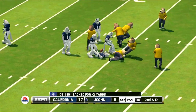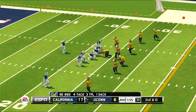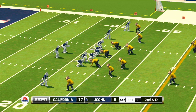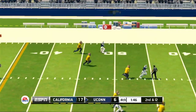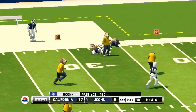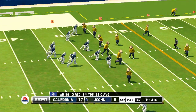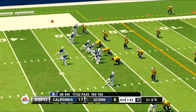And he's going to be sacked for a loss. That'll bring up 2nd and 12. And got him! And they make the stop at the 28. Great play for the offense and great call by the offense. But the defense has to change things up. They've got to put more pressure on this quarterback.